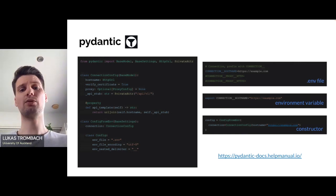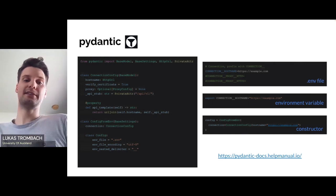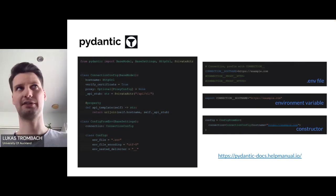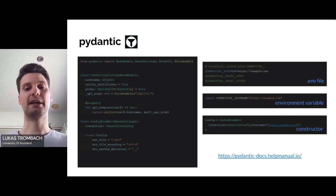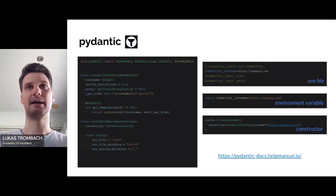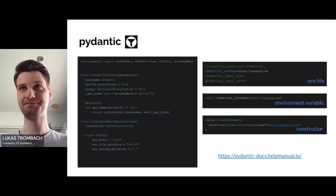And obviously, you get all the neat things that you get when you use classes in Python. In your IDE, you get IntelliSense. You can use MyPy. I'll talk about this a bit later. Actually, I think on the next slide, you can use MyPy and these kinds of things to make your code a bit more robust and have it fail less at runtime.